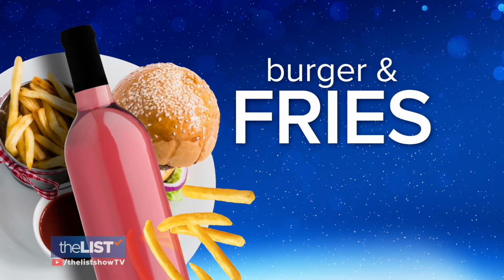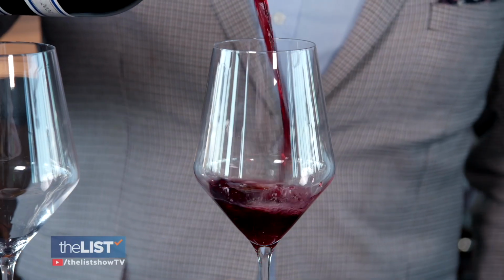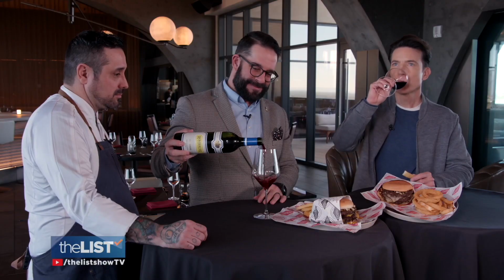And lastly, a burger and fries. It's a perfect comfort food. When I think of a burger, big, bold, juicy, right? So you need to find a wine that is big, bold, and juicy. So we paired it with Zinfandel. Zinfandel is really light as far as the texture, but it's got massive flavor. And obviously, burgers are a pretty bold meal.